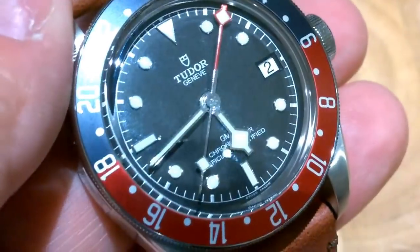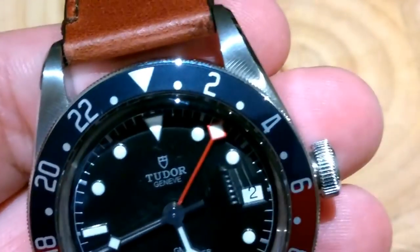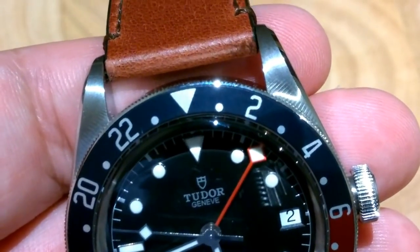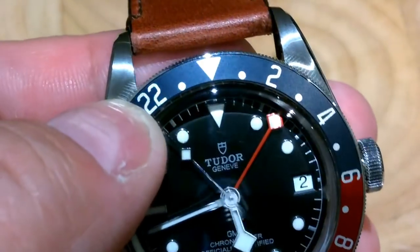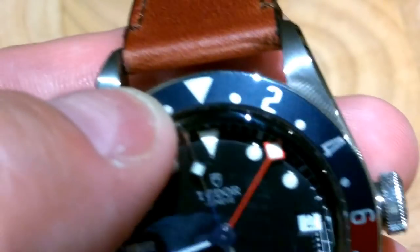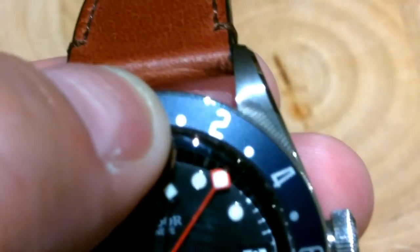A few interesting things just seeing it now that I've seen it in the flesh. I must say that blue is not the same as the Rolex Pepsi. Correct. This lighting here does show it as blue, but in normal lighting you'd almost say it's a Coke. Yes, I was about to say. But it is a dark metallic-y sort of blue.